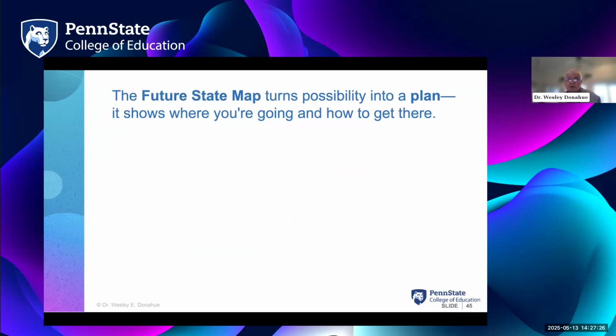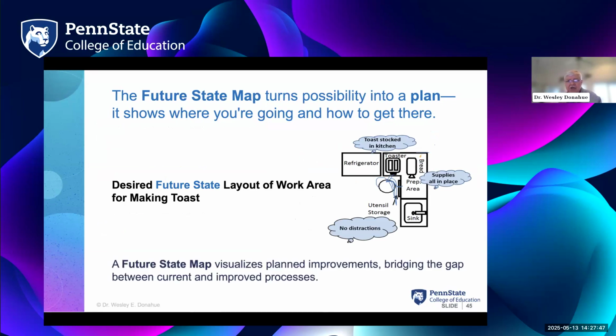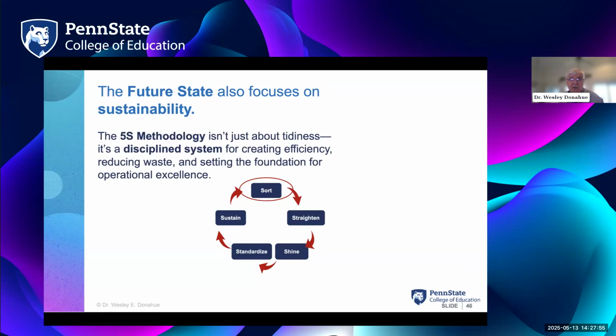Looking at the future state, it turns possibility into a plan. How do you get there? First, you sketch out your desired work area. You can see that I have your toaster. Couldn't find the bread, better organize that differently. Are the supplies in the right place? The distractions. So I sketched it out. The future state visualizes the improvement you want to make. We also look at sustainability, and this is a little simple chart here. Sort, straighten, shine, standardize, and sustain.